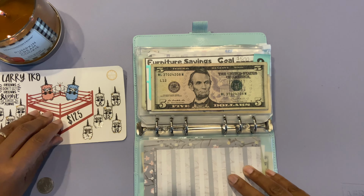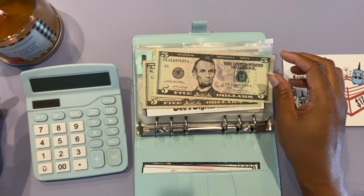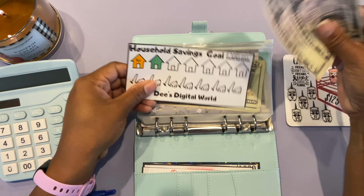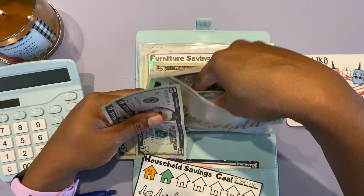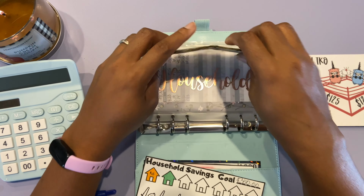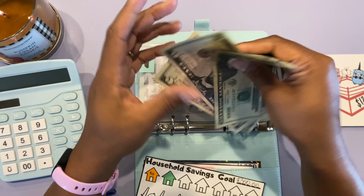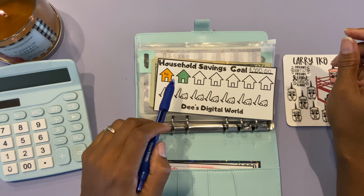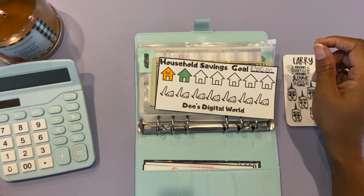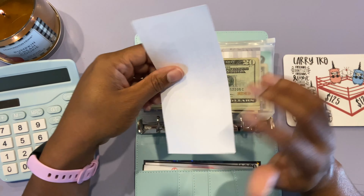So let's go ahead and add it up. Get my calculator in case we need it, and my pen. So we have $10 that we saved with the scratch off today. And so now we have in household 20, 40, 60, 65, 70. So I don't think we can color in anything. Almost. In $5 more, we'll be able to color in another house. So $75.